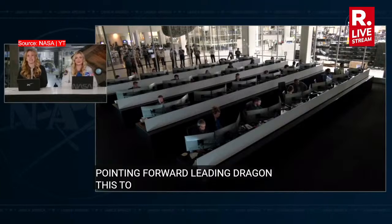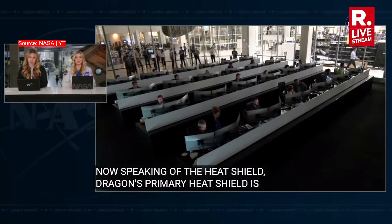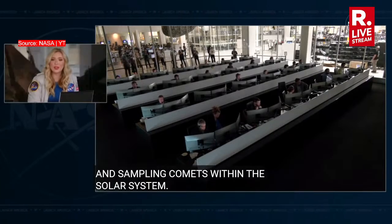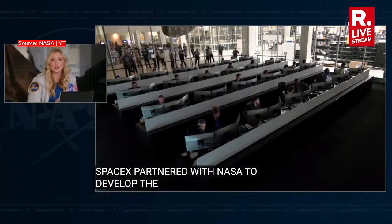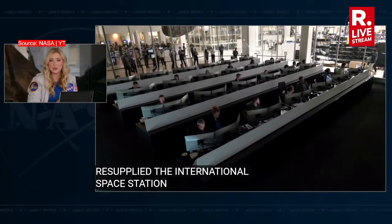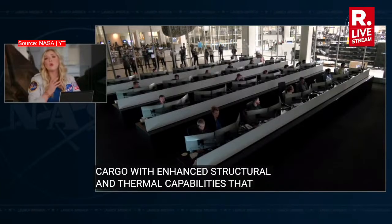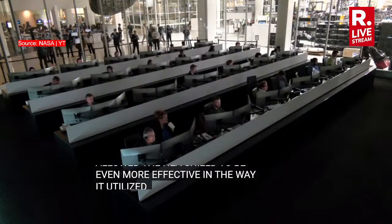Now, speaking of the heat shield, Dragon's primary heat shield is comprised of PICA 3.0, which stands for Phenolic Impregnated Carbon Ablator. The first-gen PICA was initially developed by NASA for studying and sampling comets within our solar system. SpaceX partnered with NASA to develop PICA-X, which was the second-generation product used on all Dragon 1 cargo resupply service missions that resupplied the International Space Station on 20 missions. PICA 3.0 was developed specifically for use on Dragon 2 crew and cargo, with enhanced structural and thermal capabilities that allowed the heat shield to be even more effective in the way that it utilized the ability to make that heat ablate as it goes through the Earth's atmosphere.